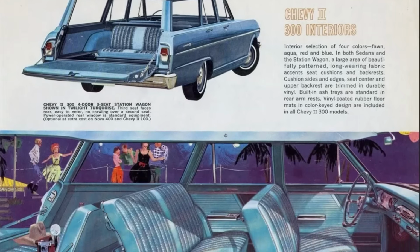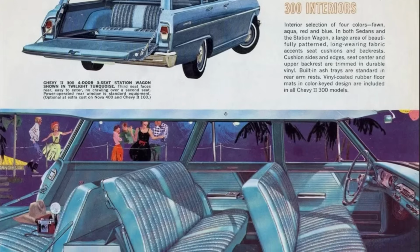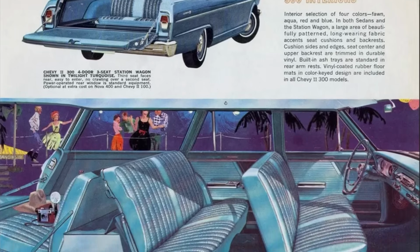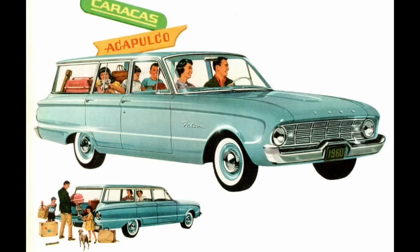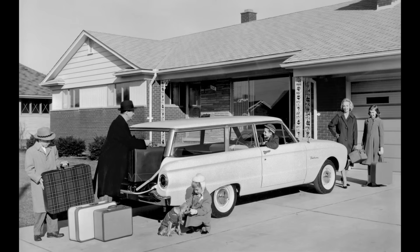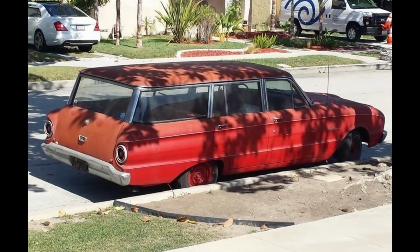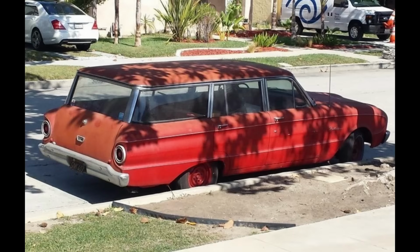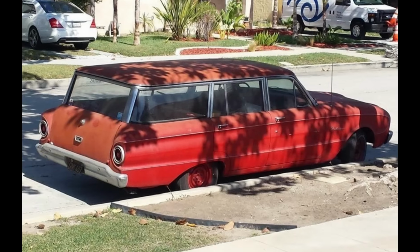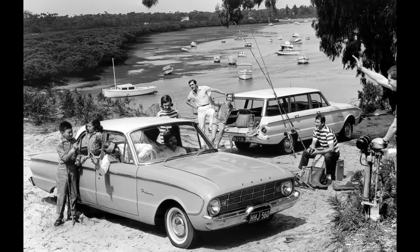Even though the standard model only had a 2.4-liter 90-horsepower engine, customers could get the bigger 6-cylinder or the 260 V8. And the Falcon was available in several body styles, including convertible, sedan delivery, and a 3- or 5-door station wagon, broadening its appeal. Like the Chevrolet Corvair, the Falcon Wagon was one of the first compact station wagons that were popular with economy-oriented buyers. This was because it provided lots of space and usability to young families.